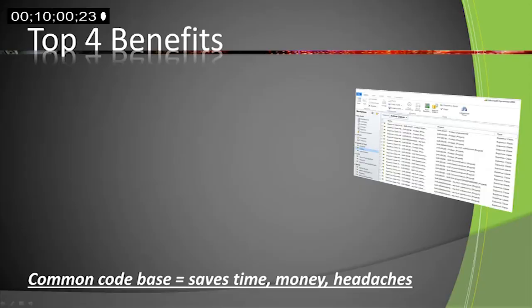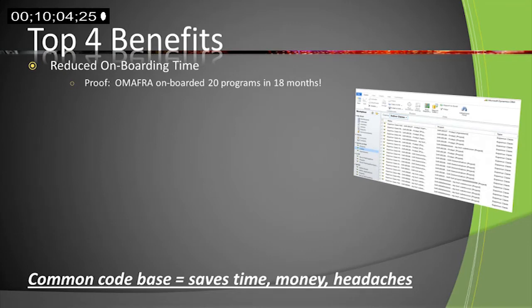The first thing is that the common code base greatly reduces onboarding time. Let me just say that again. The common code base greatly reduces onboarding time. It's because you're using the same code base, your architecture doesn't change. You're reusing architectural artifacts and actual code that's been tried and tested. The RPM system that we spoke about earlier, they onboarded 20 programs in 18 months. That's a lot of programs in a short period of time, and that's really proof of the time savings, and we all know when you save time, you save money.